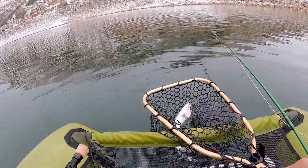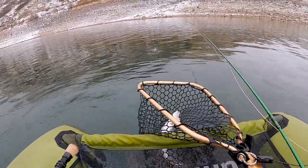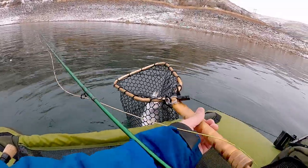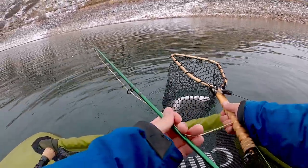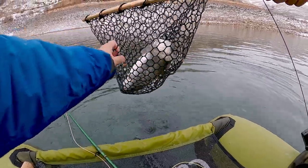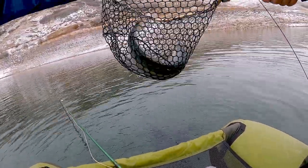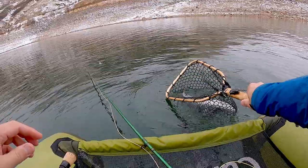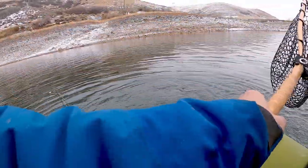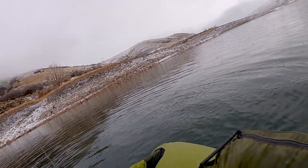Clear the flies. Yeah, he's on the squirrel. Dude, that's a chunker too. You know how chunky these fish are. Let's move this stuff out of the way. Look at that. Look at how broad he is. Anyway. Solid like 2.5 pound bows.